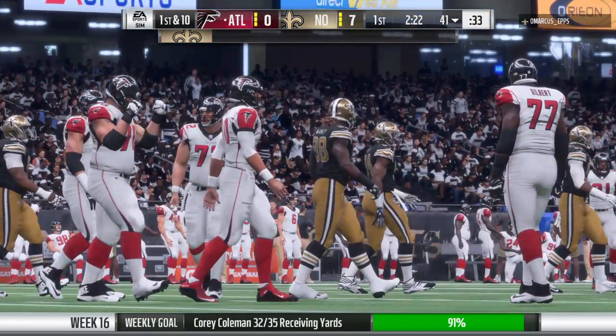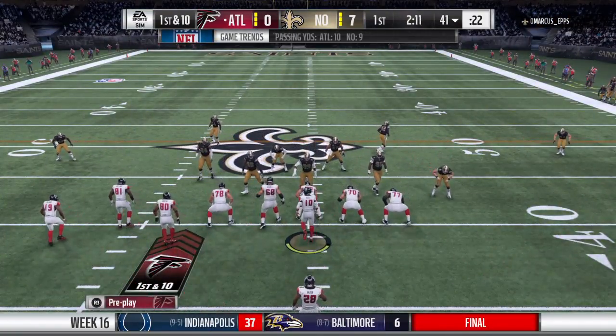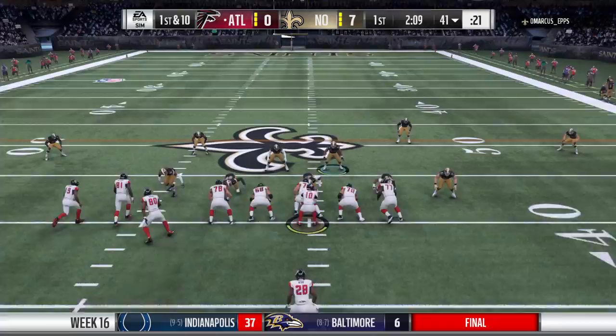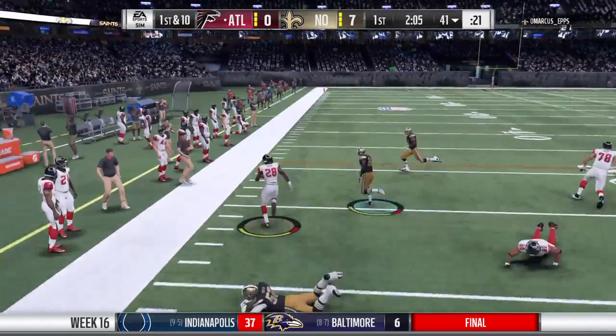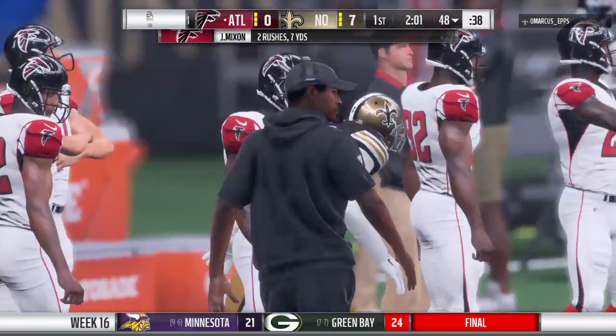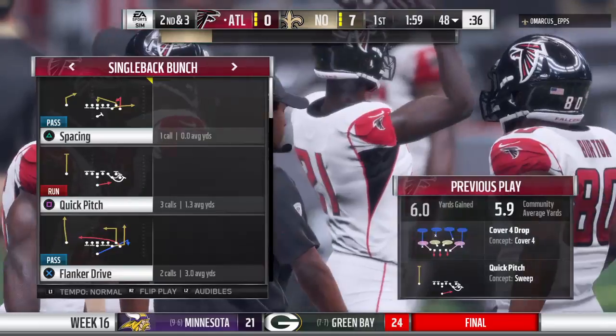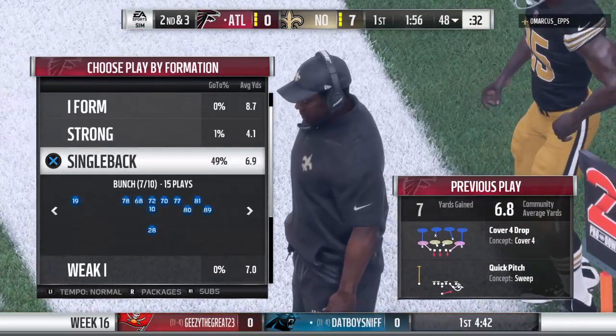That was a nicely run slant route, and what the receiver's trying to do is make the defender think he's going upfield for a deeper route, and then breaks it off, usually after about 3 to 4 steps, and cuts towards the middle of the field. And now what he's trying to do is use his body to keep the defender away from the football and give the quarterback a really nice target. 7 yards on the pickup there, and it'll leave him with a 2nd and 3.